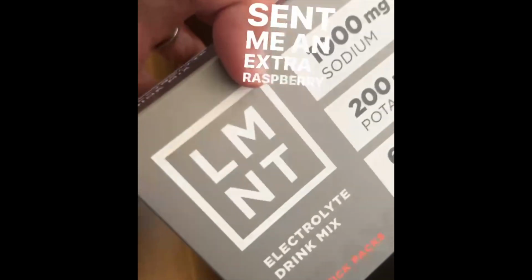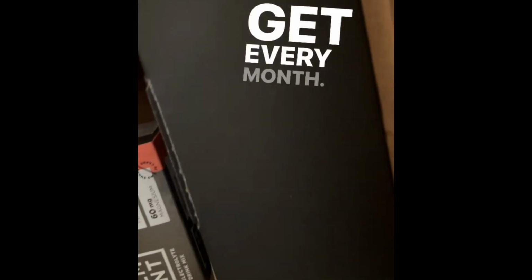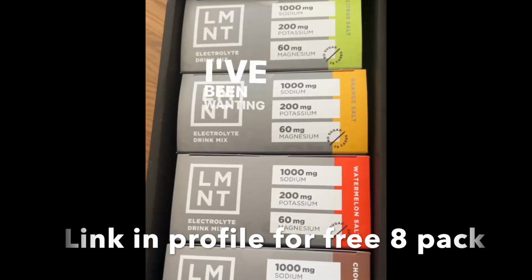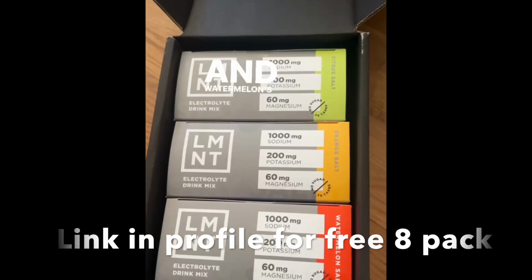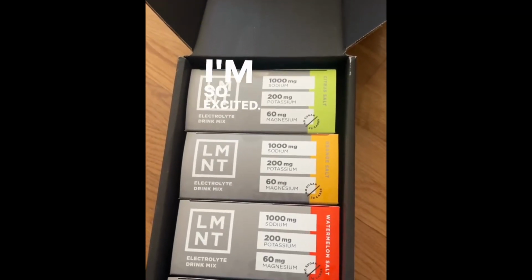Extra raspberry salt, and this is what I usually get every month. I'm so excited because there's a chocolate caramel, and I've been wanting that one. Again, it's so good in coffee, and watermelon is my favorite, and then orange and citrus. Oh my gosh, I'm so excited.